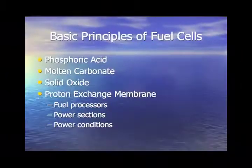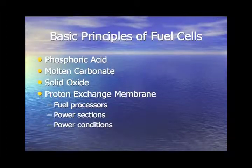The basics for fuel cells: there are about 4 types of different fuel cells: phosphoric acid, molten carbonate, solid oxide, and proton exchange membrane fuel cells. And they'll usually go into 3 different sections, which are the fuel processor, where natural gas is reformed to increase the concentration of hydrogen, a power section, and a power conditioner.